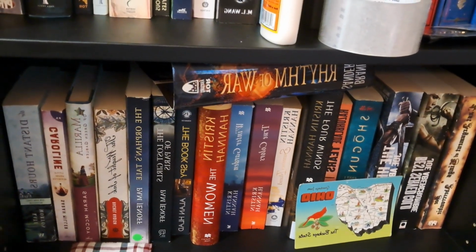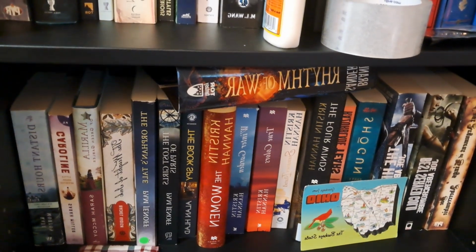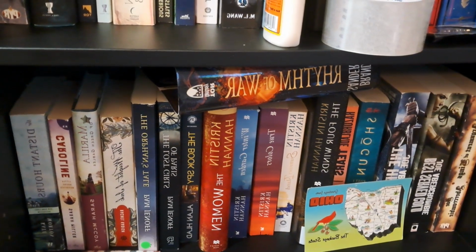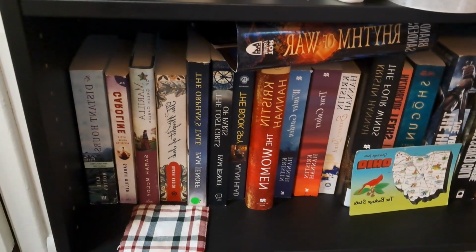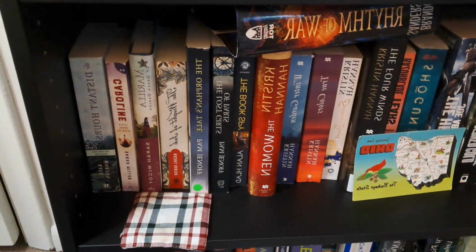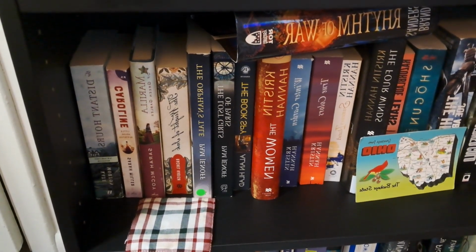The Book Spy, The Lost Girls of Paris. I really liked Pam Jenoff, and so I kept those 2 because I'm not ready to give up on her. The Weight of Ink, I found that at a free little library. I don't know if I'm going to read it, though. I don't read much historical fiction anymore, so I don't know.